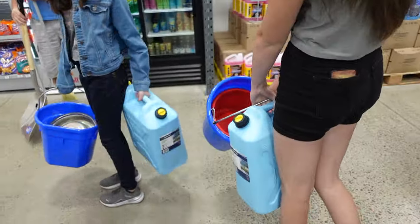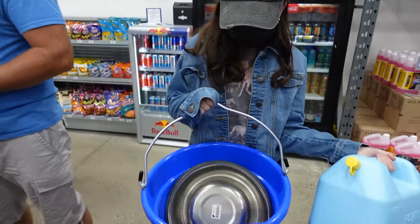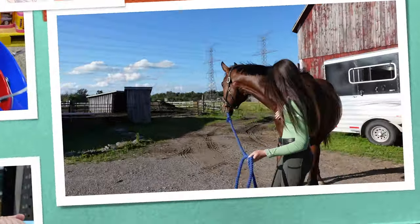Picking up stuff for the horse trailer. A lot of things, so I'm going to put water in it. Buckets for the trailer, ready for the horse show.